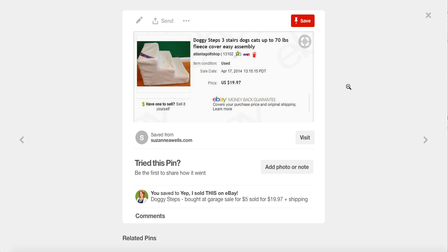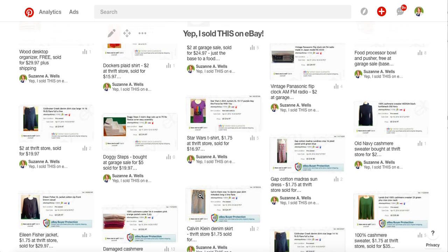So I got this one for $5 at a garage sale, and it sold for $19.97 plus shipping. To ship it, you just break it down, and it fits in one of those USPS shirt boxes, so it's really easy to put together. I have found this like 3 or 4 times, and it's something I look for at thrift stores because it's usually a pretty fast and easy flip. I'm not sure what the pet stores charge for it, but for some reason it sells just fine on eBay. So that's one of my look-for items.